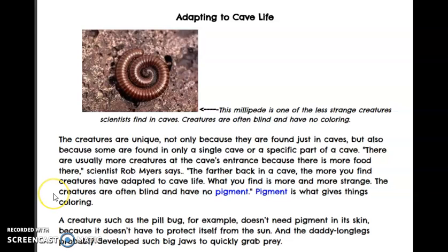The creatures are often blind and have no pigment. Pigment is what gives things their coloring. A creature such as the pillbug, for example, doesn't need pigment in its skin because it doesn't have to protect itself from the sun, and the daddy longlegs probably developed such big jaws to quickly grab prey.